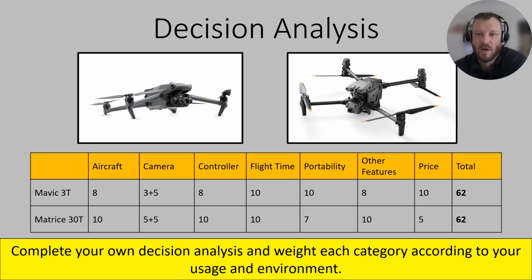The controller, again, you might score differently if you're in law enforcement, because you don't want any drone noise to be perceivable to your suspect. And again, it depends on the noise cover that you have. But you score it how you see fit. The controller, everything's bigger and better with the RC Plus, so of course that gets a 10 versus an 8 I gave for the M3T.